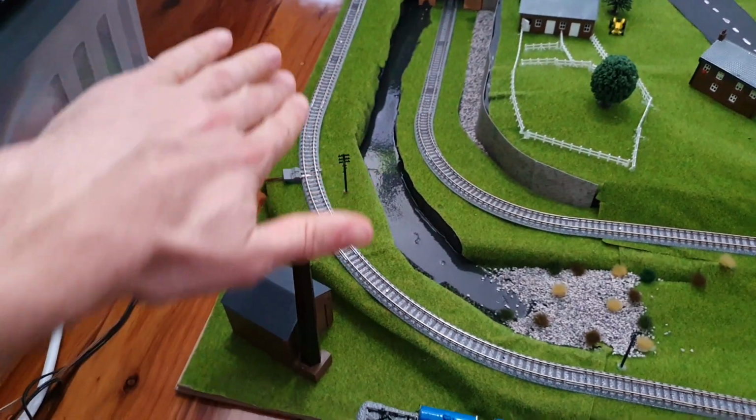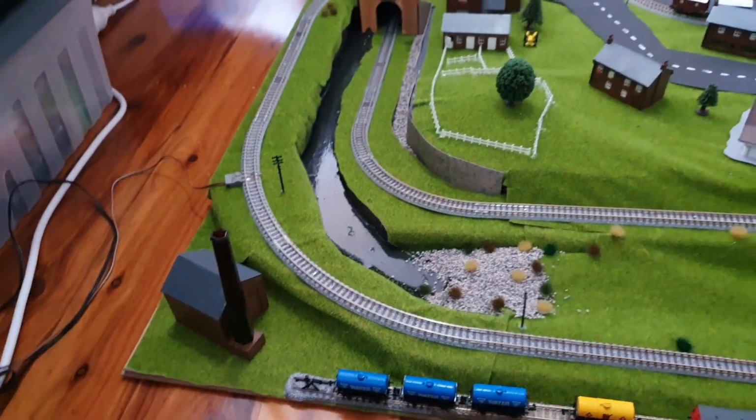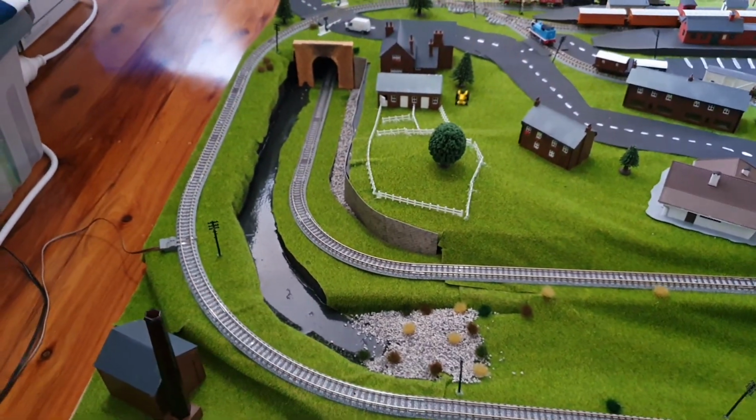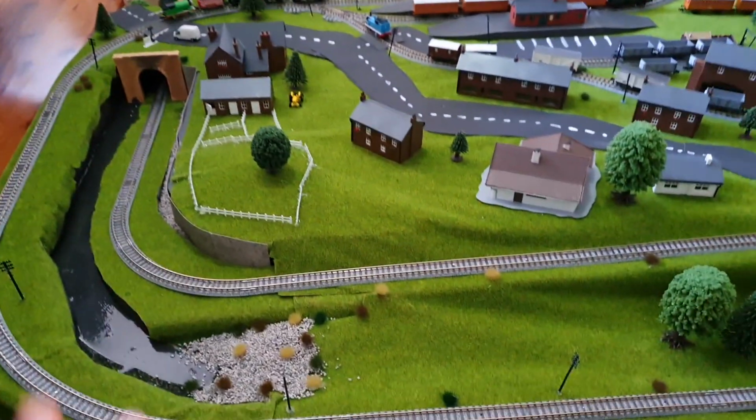This one here is much better because you can see it's the wider radius curve, which means that there's a lot less friction, so the engines can pull more trucks up this hill, which is good. So anyway, that would be the first thing I would say.